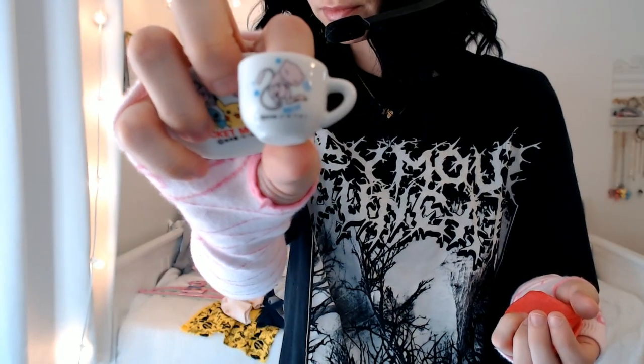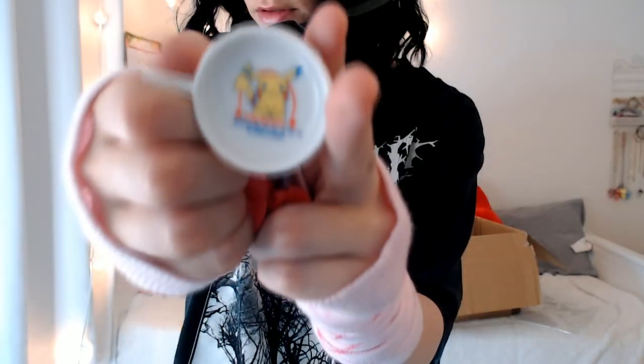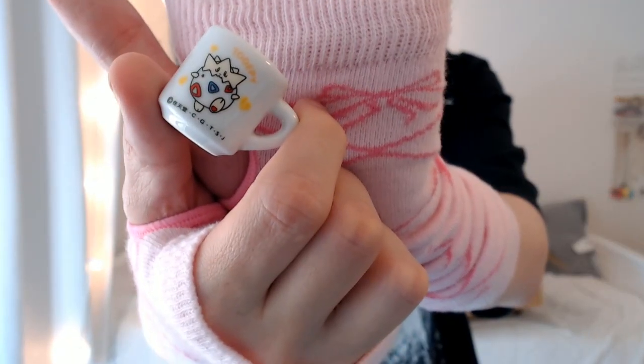Okay, so here's a little tray, and these are ceramic, they're hard, and here's this one, and it's Mew. They're so precious. I won't get all of them out, but I'll get a couple more out. Oh, this one says 1999. So they're all 90s, 2000. Little Pikachu. Little Togepi. Precious. Okay, that's gonna about wrap everything up.